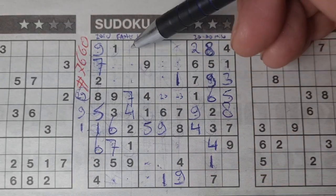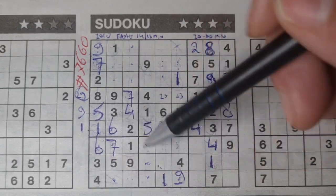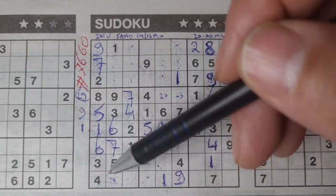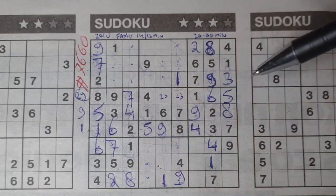Need a 6 here. So 2 numbers left in this big square for number 1. 2 is missing. 3, 4, 5, 6, 7. 8 is missing. 2 and 8. We have a 2 in this column, no 2 there. 2 should be here, and 8 goes there.